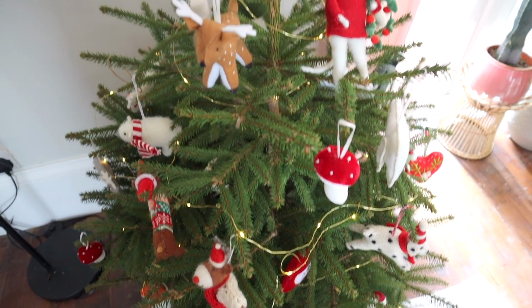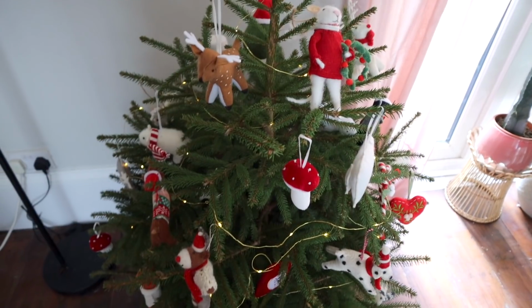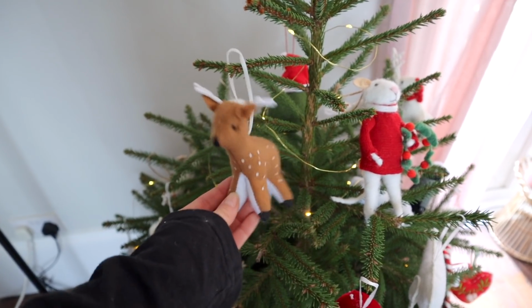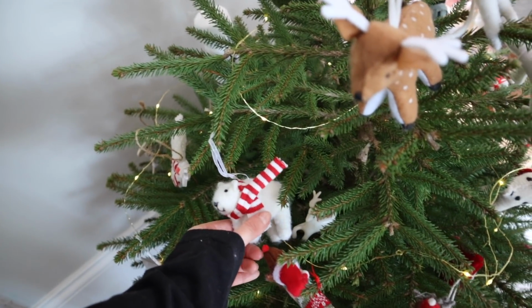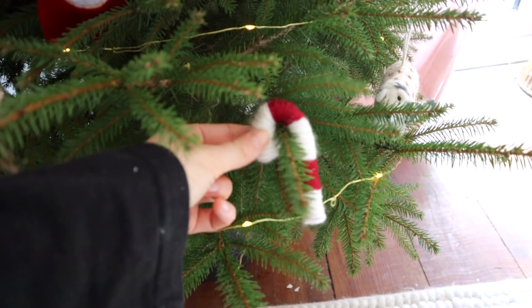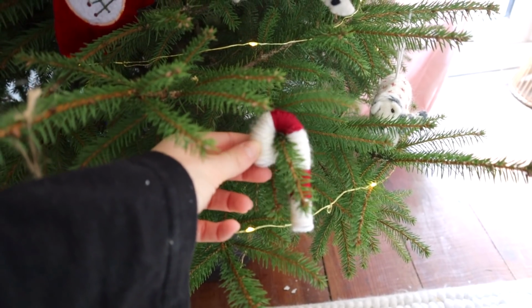If you've watched this channel for a while, you know I love my ugly felt decorations. They just make me so happy. A few new additions this year. We've got little deer. He was from B&Q. I went in for paint. I came out with him. This guy was from Tesco, Marks and Spencer, and TK Maxx. Oh, this one is an ancient DIY I made years ago using a bendy hair roller and some yarn.